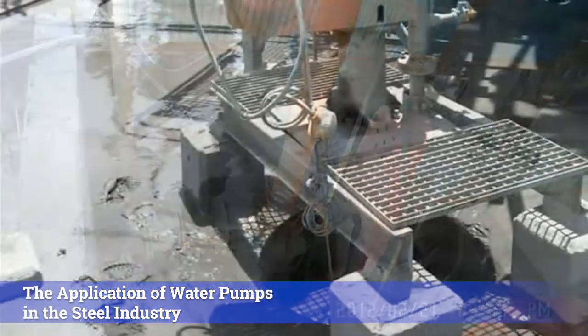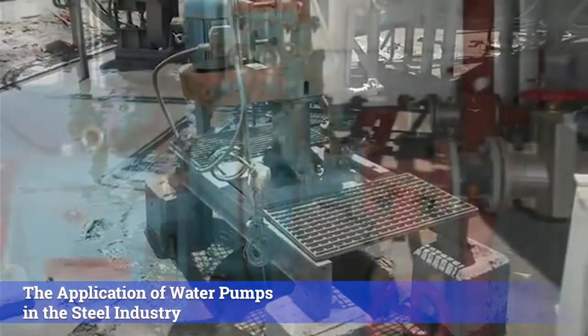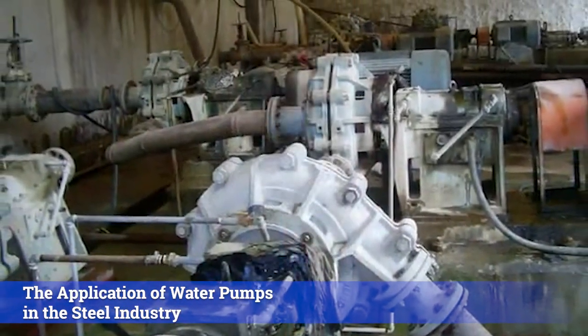In addition, water pumps are crucial for cooling and lubrication equipment in steel plants. They help regulate temperature and prevent overheating, ensuring the longevity and efficiency of your machinery.